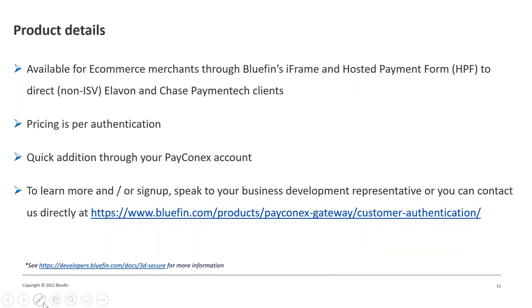And where is this available today? So our 3DS solution is available to all of our e-commerce clients processing through Bluefin's iframe and hosted payment forms. They can be with Elavon or Chase Payment Tech. As mentioned earlier, with Apple Pay and Google Pay, we are working on making this available for our Fiserv clients. So this will be soon available across all of our processors.